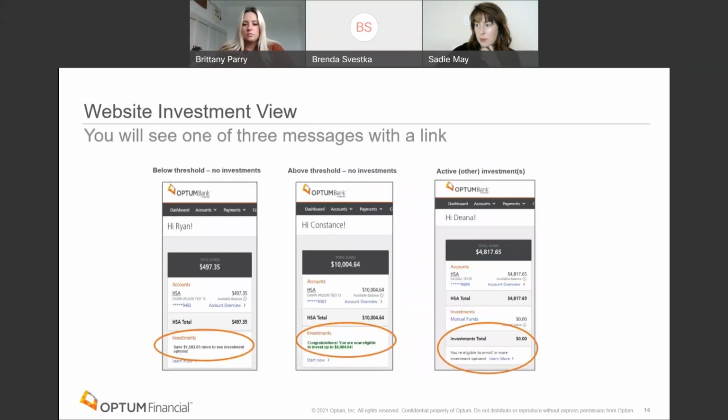So you might be asking, how do I know when I'm eligible to invest? You're eligible to invest once your account balance gets to $2,100. $2,000 is the threshold, and you can invest in $100 increments. You are going to see one of these three messages when you log into your account at Optum Bank. The first one, you can see at the bottom, it'll say, oh, you're not quite there yet. You need this much more money in order to start investing.